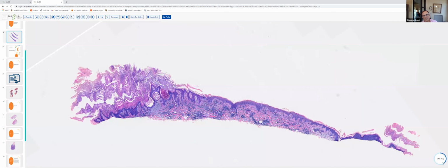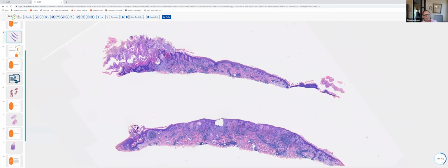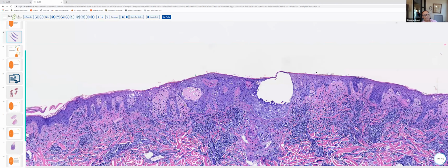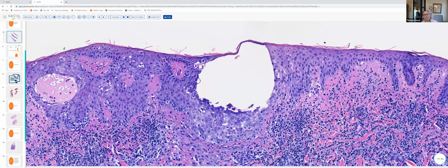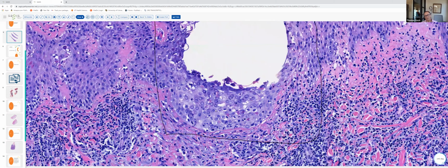But if we look at all three pieces, we can see that there's quite a bit of lymphocytic inflammation in these sections. And if we look at the middle piece in particular, we're beginning to see some intraepidermal vesicles. Some of these have formed as a result of spongiosis. But if we look at this particular area of the epidermis, and I'm going to get my pencil here and kind of demarcate it, we can see there's this intraepidermal vesicle, but the keratinocytes in the epidermis look different.